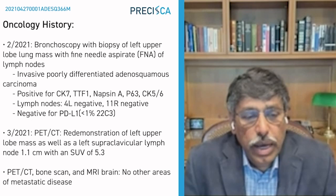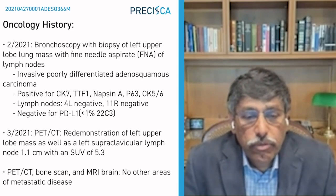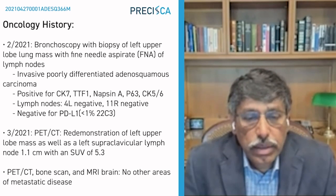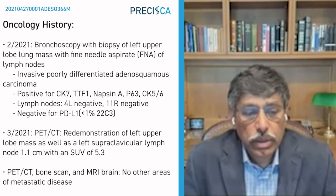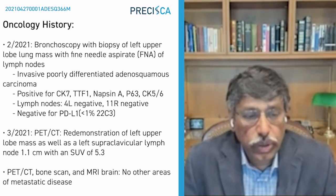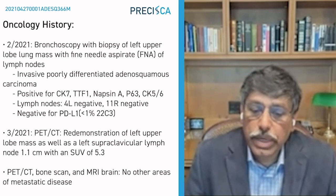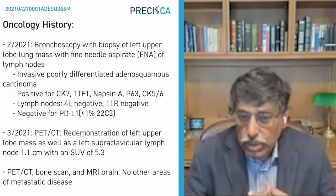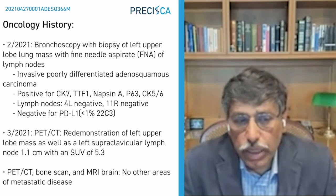And this patient had a PET-CT, and that showed the same mass as well as the supraclav node with an SUV of 5.3. Bone scan did not show any metastatic disease, and MRI of the brain also showed no evidence of metastatic disease. So this is an interesting problem we have not infrequently. So the question really is, how do you approach this disease? We'll start with Dr. Lanuti.